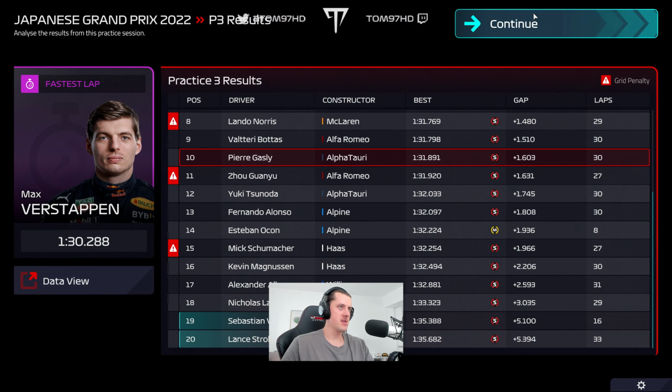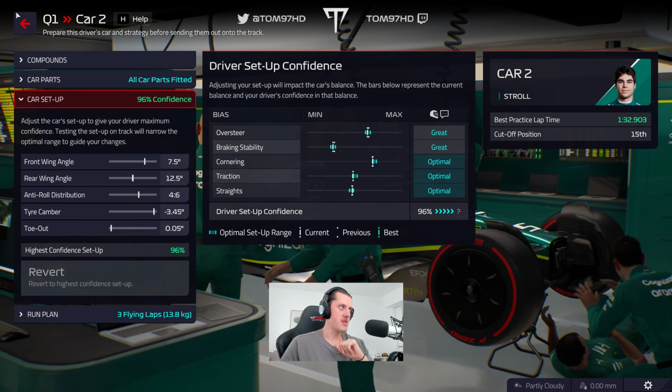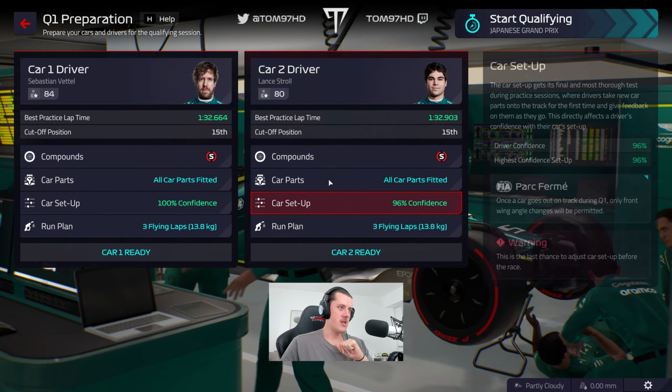So first of all, both cars have their new car parts or their freshest car parts available fitted. Along with that, soft tyres. They're going to go for 3 flying laps, and as you can see, Seb has 100% confidence with his setup. As for Lance, we're going to revert back to his highest confidence setup of 96%. So there we go. Both cars ready. Let's get into qualifying and let's see what happens.